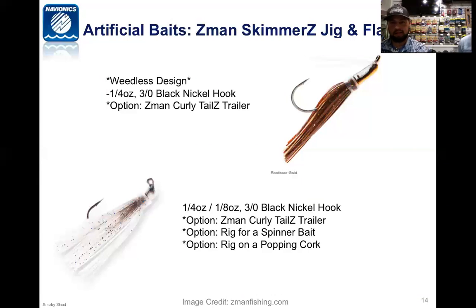A lot of times I will put the Z-Man curly tails or a smaller Z-Man swim bait as a trailer on these. It's a great bait to flip and pitch, as well as sight fish a lot of these fish, especially in the grass or sand potholes around South Florida. The Flats jig at the bottom, again, it's not as weedless, but there are other things I do with this jig other than just flipping or pitching.